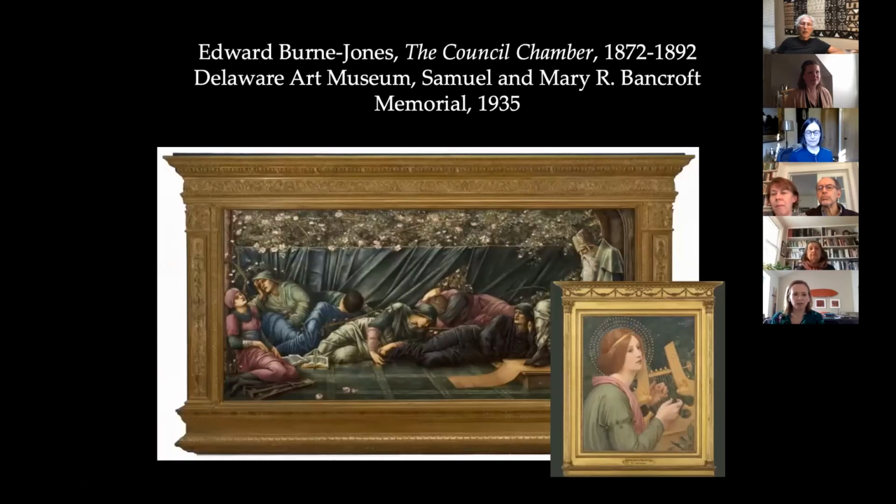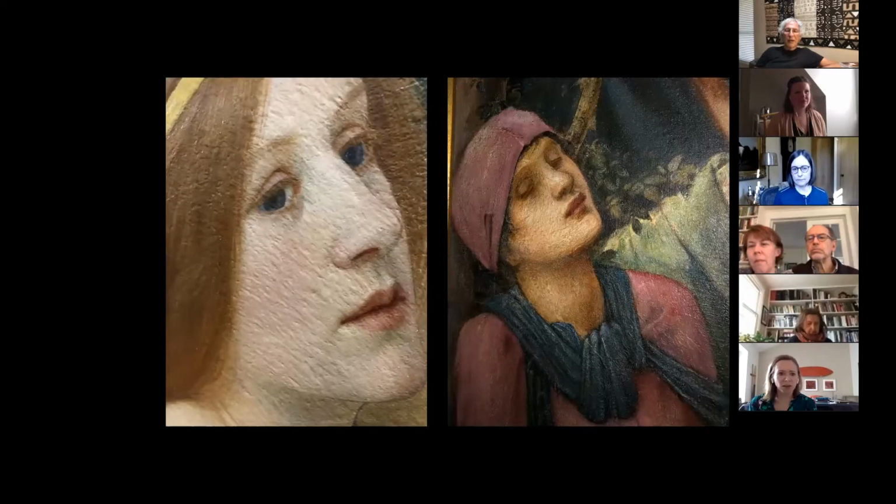It also reminded me, when I looked a little bit closer, in a very different way, of the work of Edward Burne-Jones, also in our collection. And here you see The Council Chamber by Burne-Jones. What reminded me of Burne-Jones was not so much the composition or the subject, but the coloration, this kind of sagey green, and also, in a really beautiful close-up here, the brushwork. And then here you see the Macomber, and here you see the Burne-Jones.